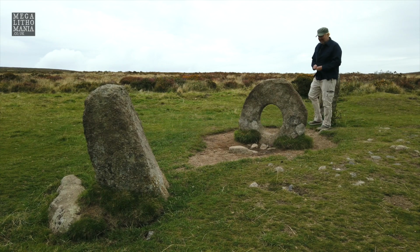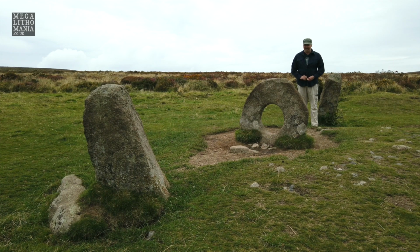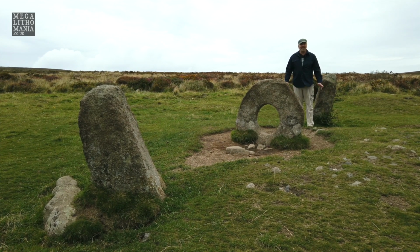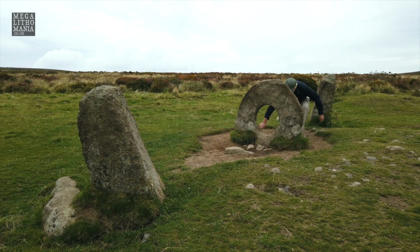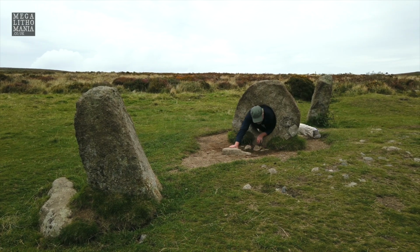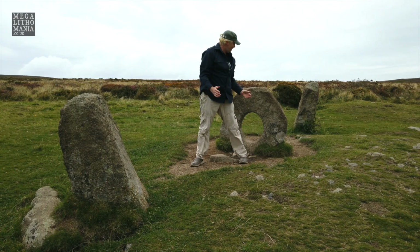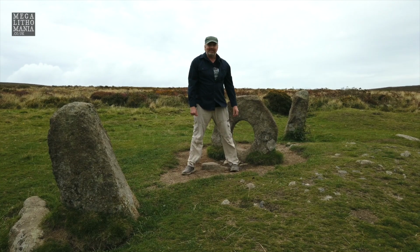So I'm going to put this to the test. I'm going to climb through here and hopefully I won't get stuck, and see if any healing effects actually take place whilst I do this. Or if I disappear into a portal, don't worry about it, I'll be back. I did it. I went through the hole. I fitted through pretty well, in fact, and yep, I feel a lot better. I'm healed.